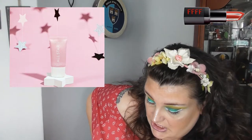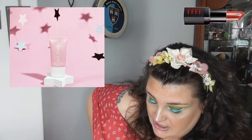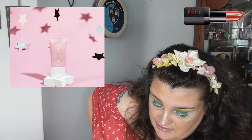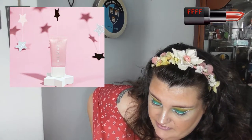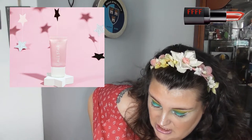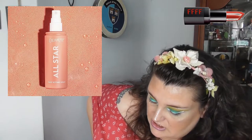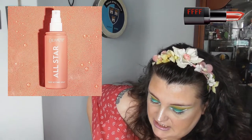There's a close-up of the packaging for the primer. Say hello to the primer that preps your skin for a smoother, easier, even makeup application. Never greasy and oil-free. And there's the close-up of the setting spray.